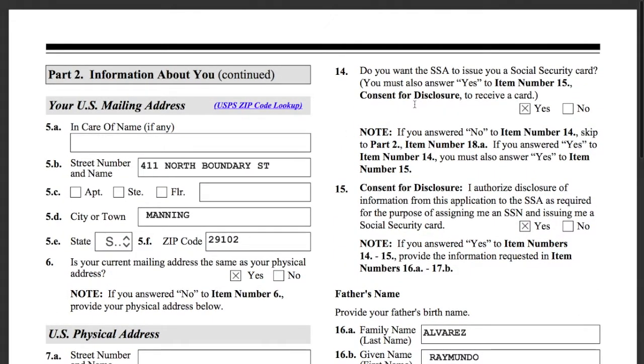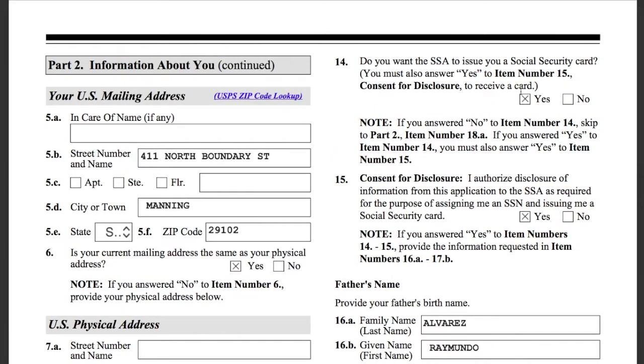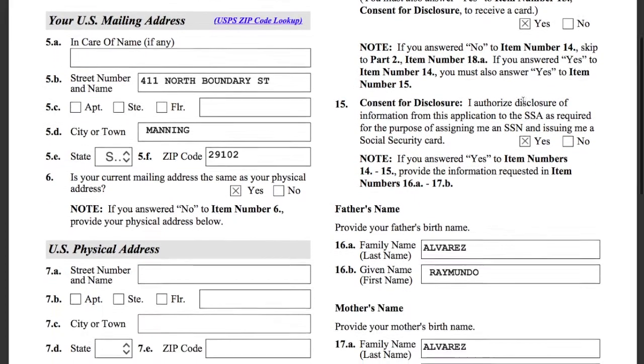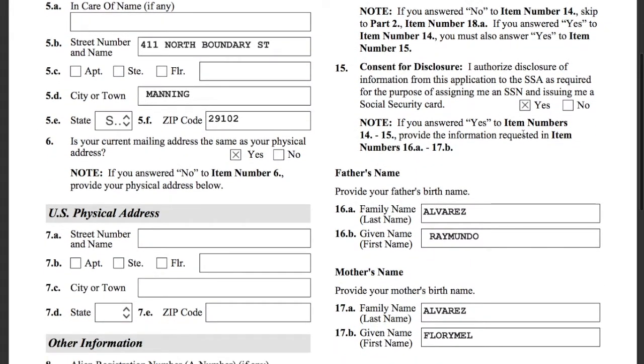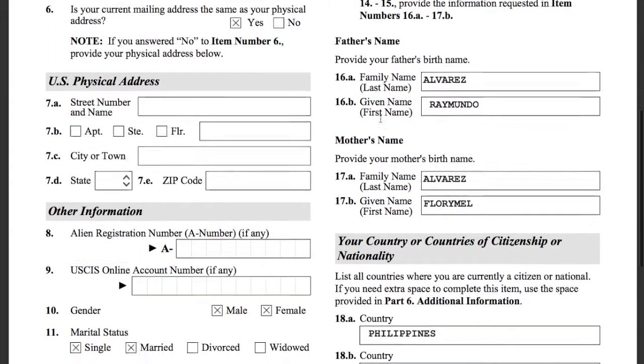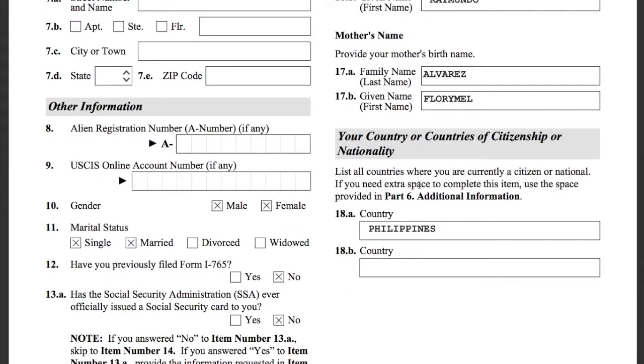Next, in number 14, do you want the Social Security Administration to issue you a Social Security card? Yes, so that you don't need to go to the Social Security office. Your EAD comes with an SSN. So that's why for our J2 dependent, our child, the only way to get a Social Security number is to apply for an EAD. Next, if your answer for number 14 is yes, your answer in number 15 must be yes as well. If it's yes, you have to provide the father's name and mother's name. Next, your country or countries of citizenship.